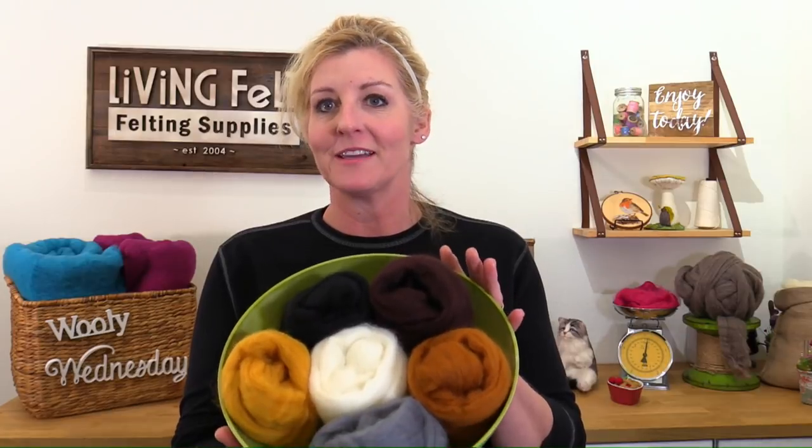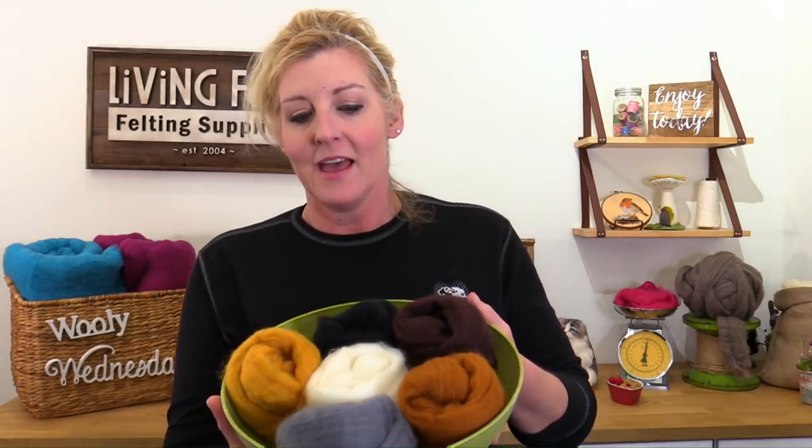I am going to be showing you the New Zealand Corriedale African Safari Studio Pack. Its micron count ranges between 27 and 34. It's a sliver, so it's got a longer staple length, about 2.5 to 4 inches.